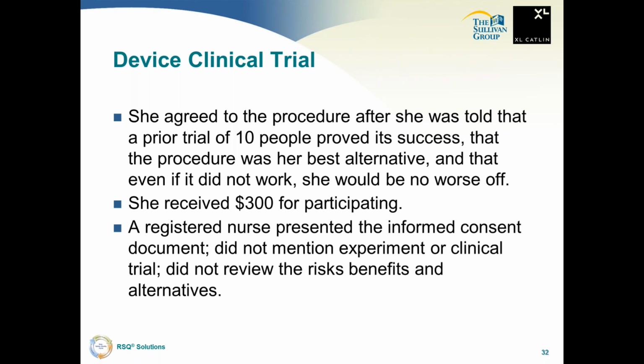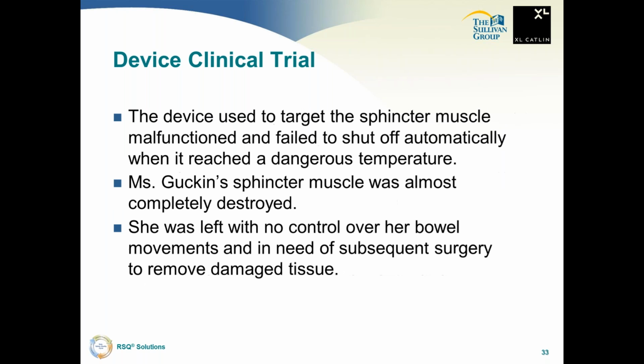She got $300 for participating, and it was actually a registered nurse who did the informed consent. Interesting, she didn't mention the word experiment or clinical trial. She did not review the risk benefits and the alternative.